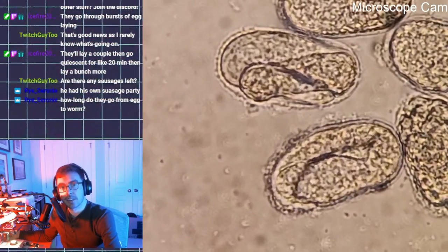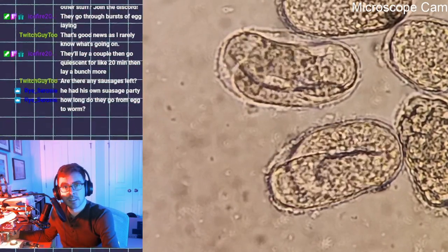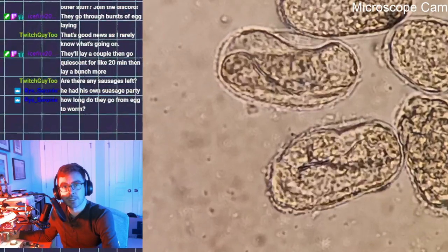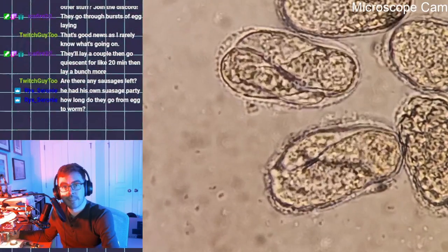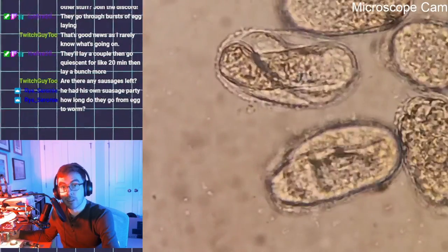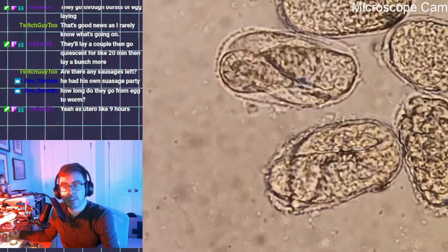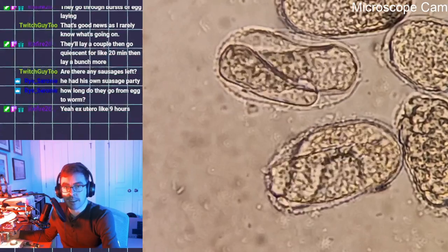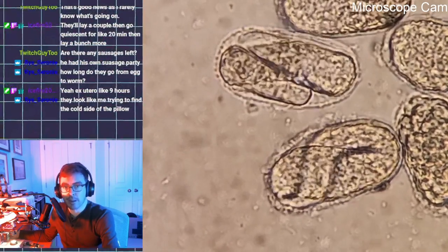I'm trying to just discern what their movements are. Are they tumbling, or swimming around? Yeah, they're kind of going in circles. That's really cool. I would love to see one hatch. Ex utero, like 9 hours. Okay, so these were laid sometime within the last like 8 to 9 hours, right? Because they're almost ready to pop out.